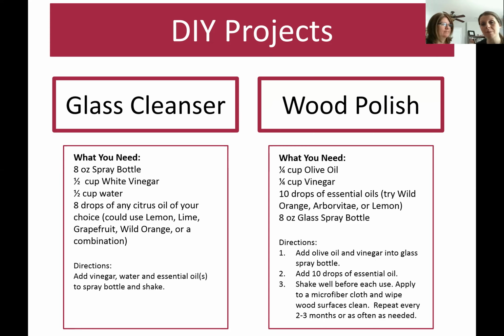So you also can make our lovely glass cleaner. This is a great all-purpose cleaner, but I use it for glass mostly. Man, it cleans up glass and mirrors beautifully. It's just white vinegar and water, half and half. Depending on the number of ounces of your spray bottle, you just add that many drops of your essential oil. So I put lemon, or sometimes lime or wild orange or grapefruit. Grapefruit is great. All great cleaners.